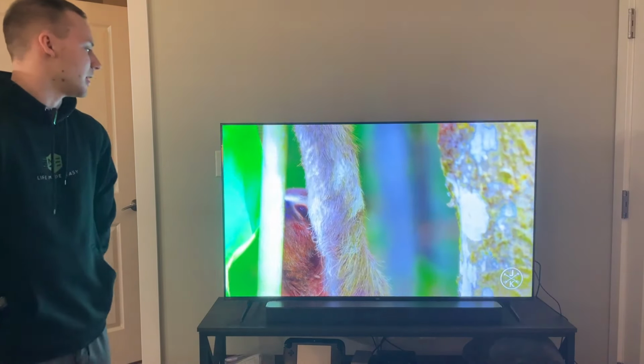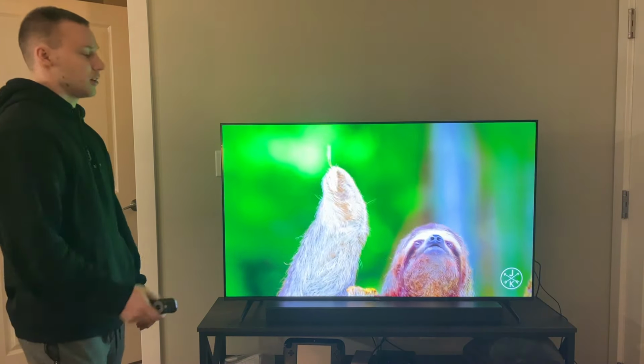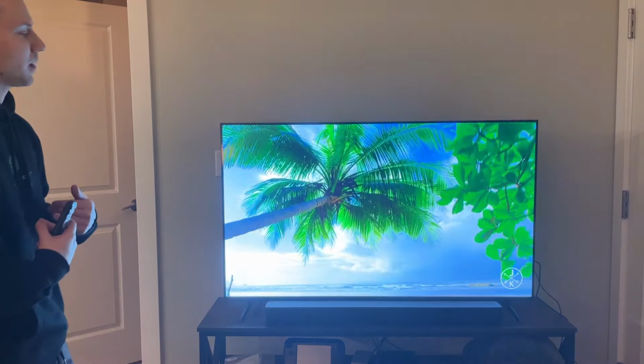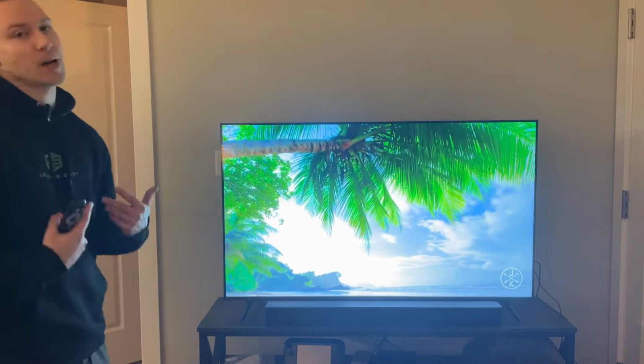Yeah, even looking from here, the colors are popping. It's super sharp. This is honestly one of the best TVs I've ever seen for this price point. And I haven't even mentioned the price yet, which is kind of bad on my part.